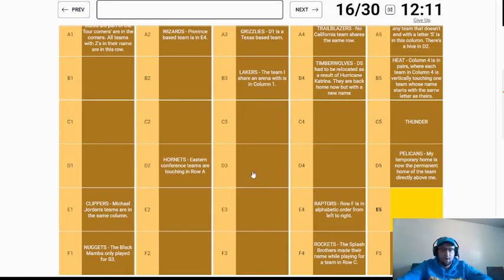Okay, so Row C has to be this, the Warriors have to be in here. There isn't another team that starts with the letter W. So the Warriors cannot be in C4. The Kings have to be on D1. There is another team that starts with the letter K. That would be the Knicks.